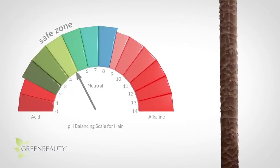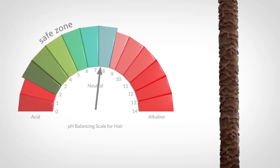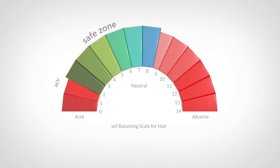Acid tightens, alkali lifts. As you can see, with a pH of 2, apple cider vinegar is not within the safe zone because it's too acidic. So in order to use it on your hair and scalp, you should neutralize or increase its pH to an area within the safe zone. Apple cider vinegar has a pH of about 2, and distilled water has a pH of about 7, sometimes 6. When you mix them together, you'll fall somewhere between the two.